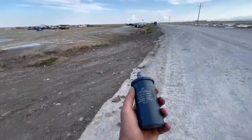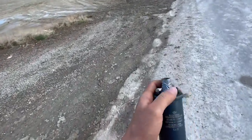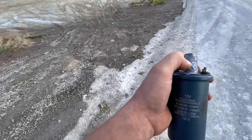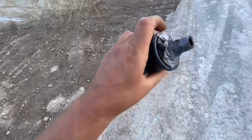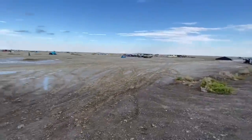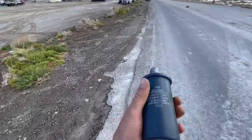So we tried to move my Roadster out of the mud and it wouldn't start, and found out the coil has a crack in it. You can actually see the spark going all the way up the side. So Shannon duct taped it all up, but it's still not working. So I'm currently just walking around trying to find somebody if they have a spare coil.